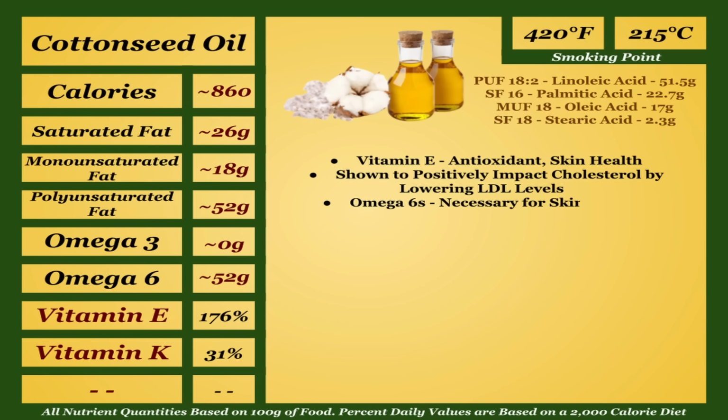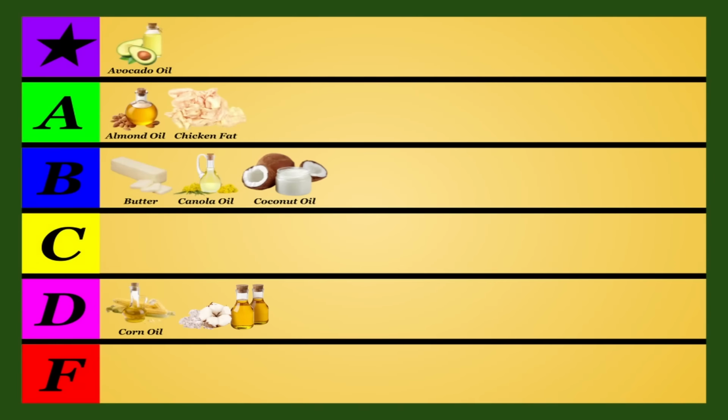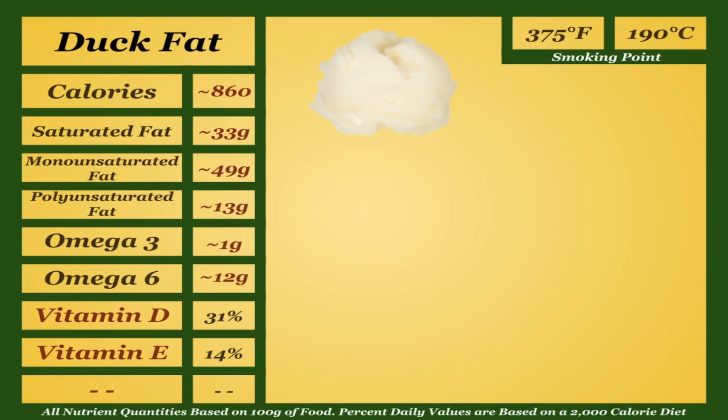Again, they're necessary for skin, bone, and reproductive health, but cottonseed oil is definitely not helping balance that ratio to help prevent potential inflammation. Again, you can do better than cottonseed oil, and I'm going to put it in the D tier. Duck fat is another fairly balanced poultry fat.